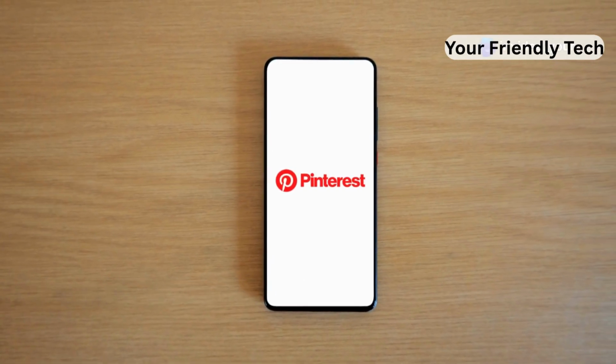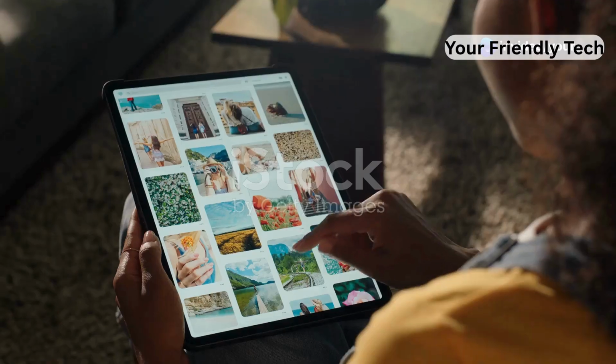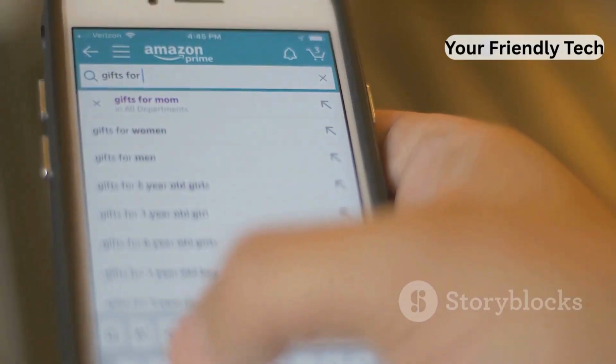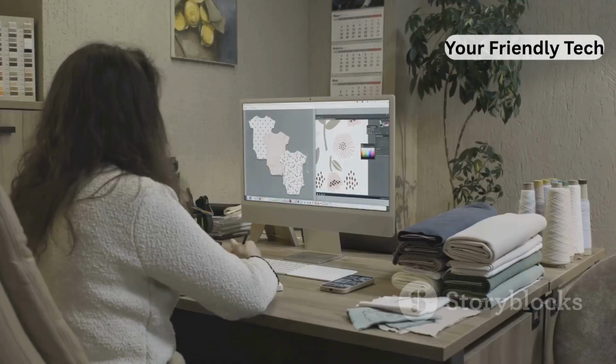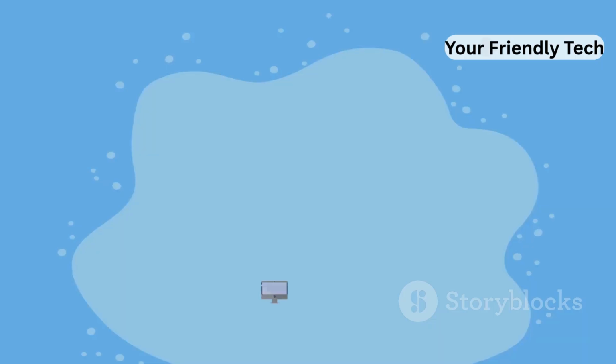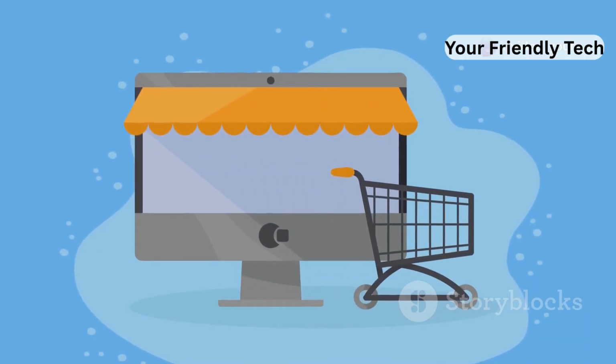Section 4. Pinterest, your free traffic magnet. Pinterest is a visual platform. People go there to find ideas and inspiration. It's perfect for affiliate marketing. You can create eye-catching pins. These pins will link back to your Digistore 24 products.